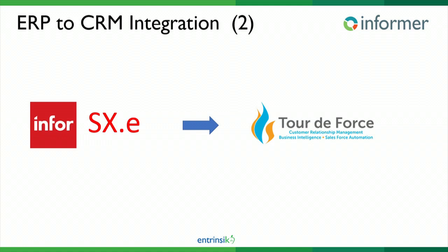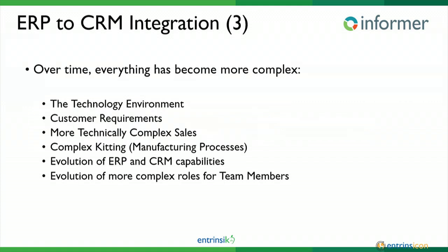We want to split things up and see things in really complex ways. Tribal Force is great for that. The ERP is not, so that's why we do the integration. As I said, we set this up 10 years ago, and in the last 10 years, everything's become more complex, right? The technology environment has become complex. The customer requirements are more complex. We're doing more technically complex sales. We're doing assemblies of different products, kit components into larger components and multiple levels of assembly.